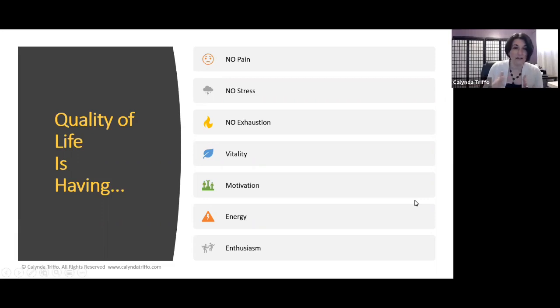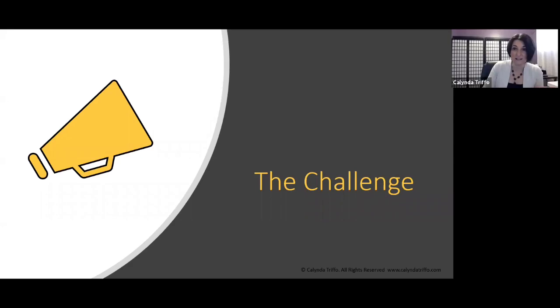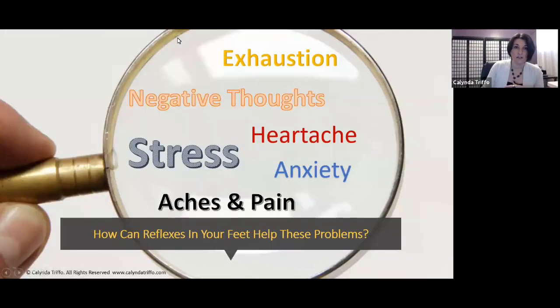Quality of life is actually having no pain, no stress, no exhaustion, vitality, motivation, energy, and enthusiasm. That's what living is about. And it beats the heck out of existing. But there's a challenge. We have become a society that's burdened with exhaustion, negative thoughts. We have aches and pains, broken hearts, anxiety, stress, financial stuff.